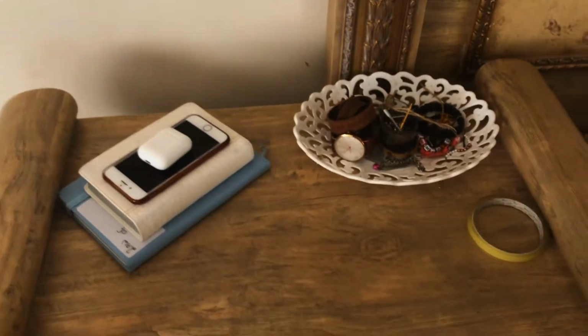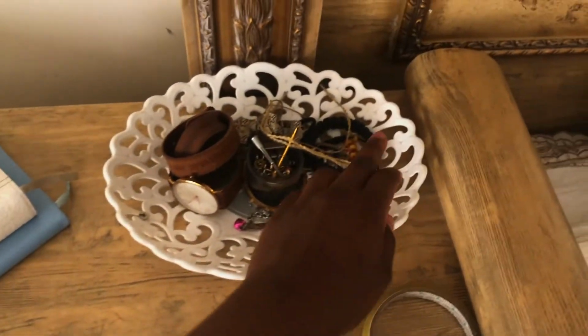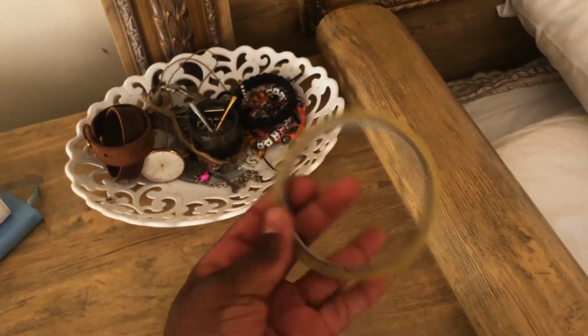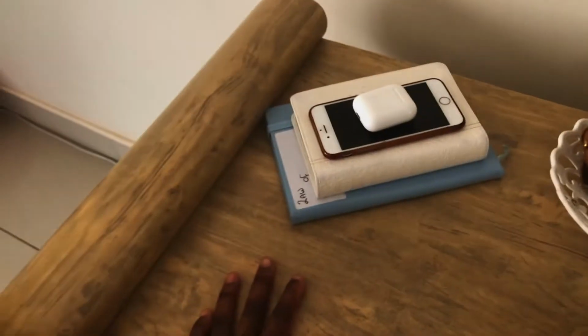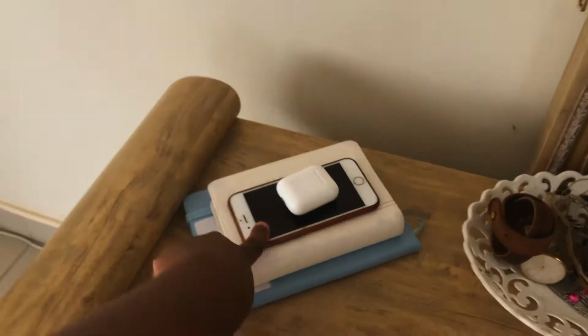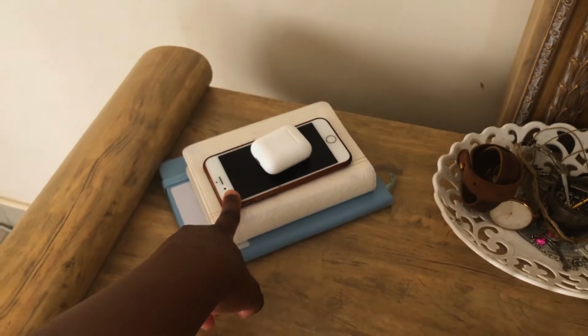And then down here I have this little tray. And over here, I keep a bunch of my bracelets. Then I have just a random roll of tape. Honestly, this tape circulates around my room all the time because I'm always using tape. Then over here, I have a pile of stuff. So I have my AirPods. Then this is my mom's phone that she's not using. I use this sometimes to film when I don't want to film with my phone.